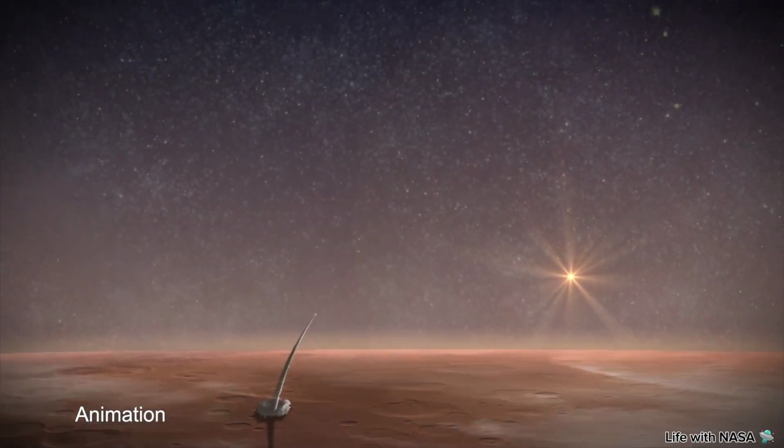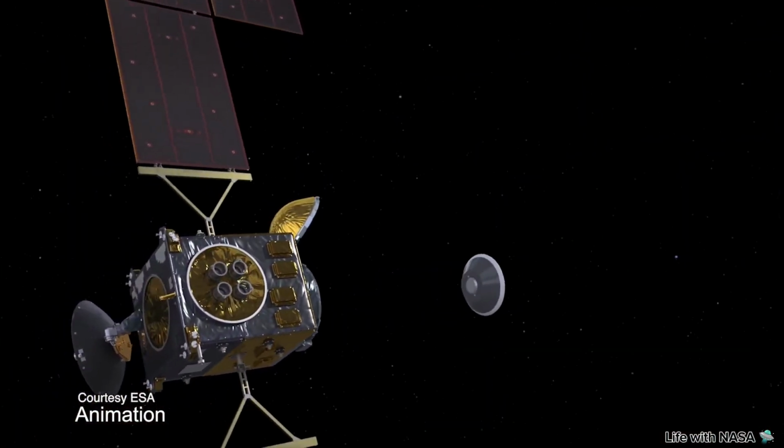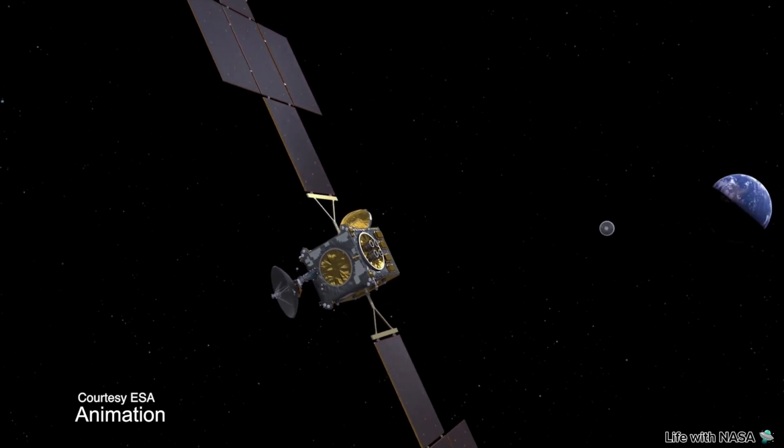Mars sample return is the next leg in us being able to bring back rocky samples from Mars to Earth so that we can study them here and look for signs of ancient life.